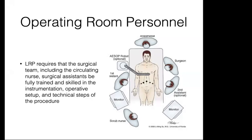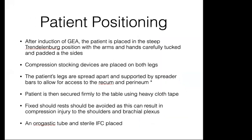So this is the positioning for a laparoscopic radical prostatectomy. The robot is optional. So after induction of general anesthesia, the patient is placed in the steep Trendelenburg position with arms and hands carefully tucked and padded at the sides. Compression stocking devices are placed on both legs, and the patient's legs are spread apart and supported by spreader bars to allow for access to the rectum and perineum. Alternatively, the patient's legs may be placed in stirrups in the low lithotomy position. The patient is then secured firmly to the table using heavy cloth tape.